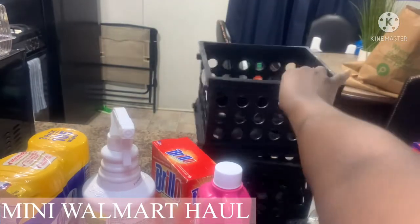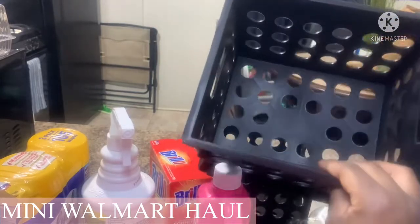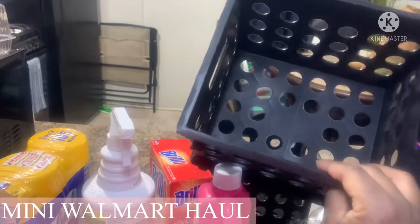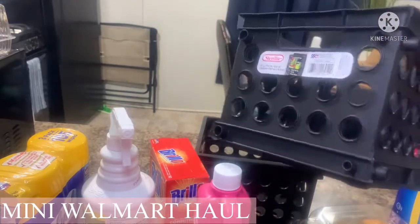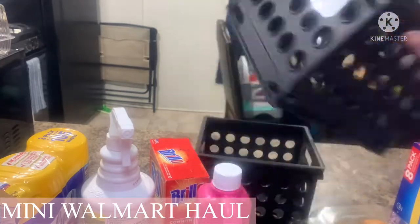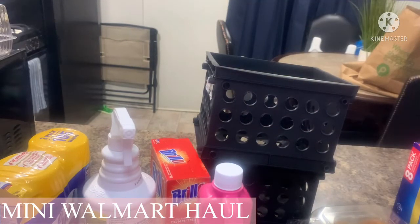And I also went ahead and grabbed some of these mini storage containers. I was gonna use these to put my purses in, but they're really, really small, but I'm gonna try to finesse it. So I'll let you guys know how it works out, because I'm actually gonna be doing a closet organization video. But that pretty much concludes my little mini Walmart grocery haul.